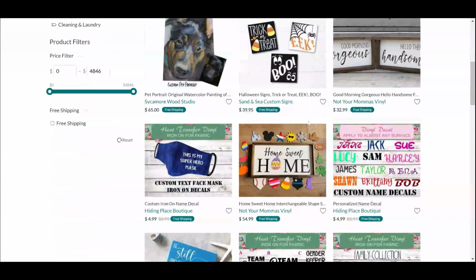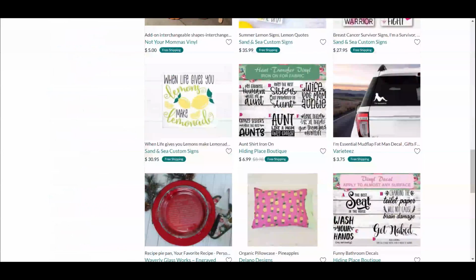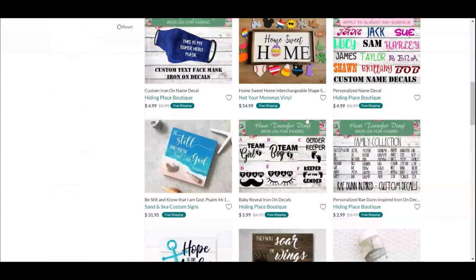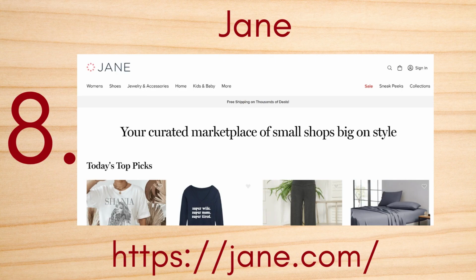So you can see a lot of handmade items showing up on here. The other thing that's nice about GoImagine is because it's a newer marketplace and because it doesn't quite have the reputation of Etsy yet, it will be a little bit less competitive for you. And you know that instead of your fees going to a corporation, it's going to charity, which I think makes it a little bit easier when you have the hefty fees to know that that's going to people that actually need it.